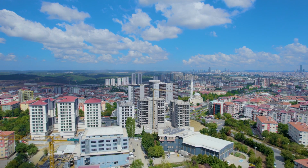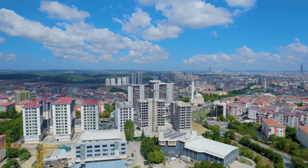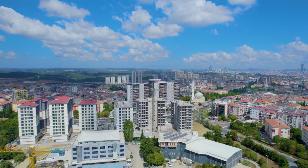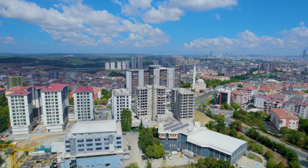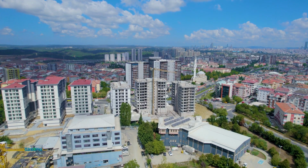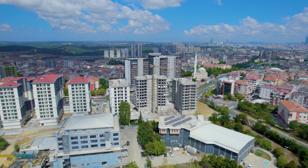What we are going to be reviewing today is a beautiful, affordable luxury project located at the city center of Istanbul. And in this picture, you can see that we are talking about these 3 towers that are under construction right at the middle of the street.